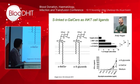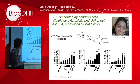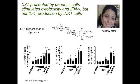But Changming went on to make more variants of this, and he came up with many variants that we tested. But this is the one we are particularly interested in. It's got 2 galactose residues, and then it's got the long chain acyl chains. And this work was done by Ashanti Mello, who tested loads and loads of glycolipids to see how capable they were of activating NKT cells. And this one was exciting because it induced CD107a, which is a marker of cytotoxicity. It induced interferon gamma, but it didn't induce IL-4 production. So this was a biased response towards a Th1 response, which is what we want in order to cure a cancer.